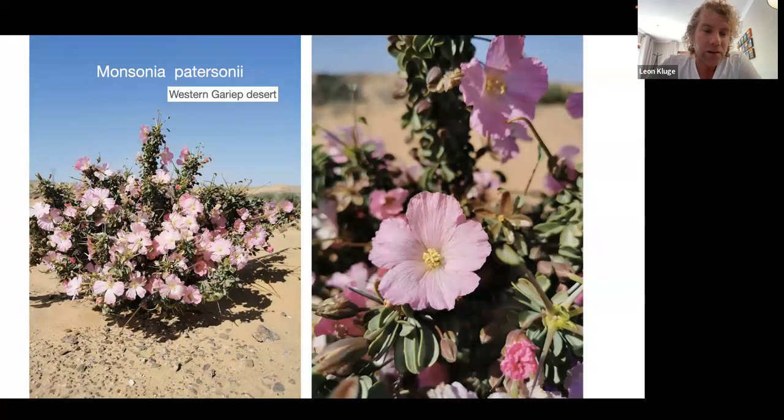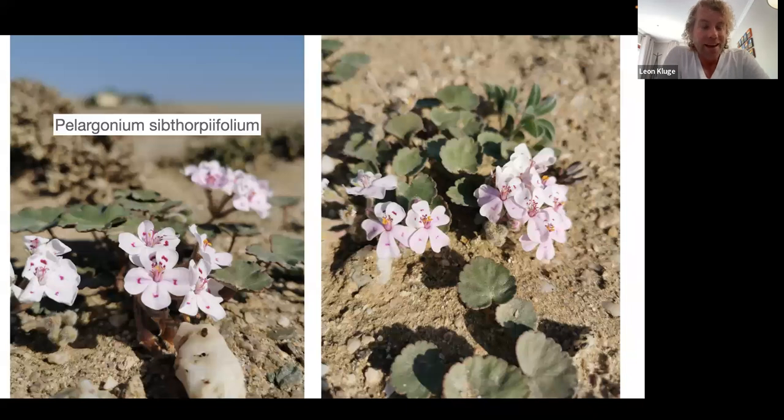Monsonia pattersoni on the Western Karoo Desert, and that's the desert that goes just outside of the mountainous area towards the sea and Orange River. So it's more sandy, more duney. And this also grows there in the dunes, very close to the sea. And this was close to the Orange River mouth, and it was in flower right next to the road.